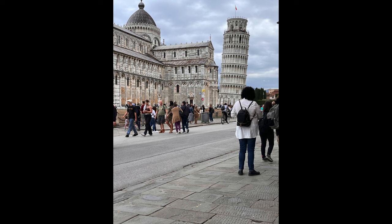And just to give you some context, this train station is at the southern side of the city centre and the Leaning Tower is at the northern side, and it's about a 20 to 25 minute walk from the station to the Cathedral Square, so it's a relatively small, easy city to navigate.